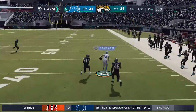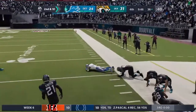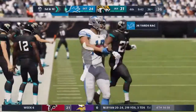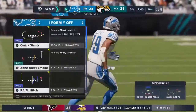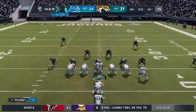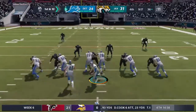There's a ball thrown right side and complete. And all the way down to the 36-yard line. A big play there for Detroit. 48 yards. So how about that for a chain mover? They're all the way down inside the 40 now for 1st and 10.